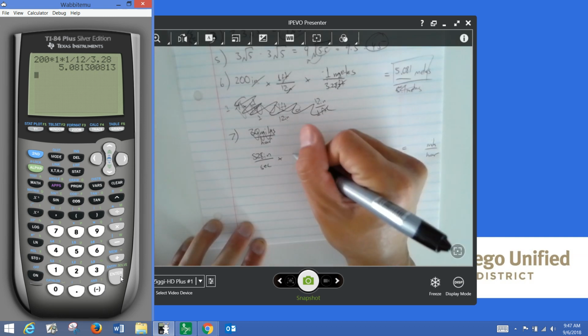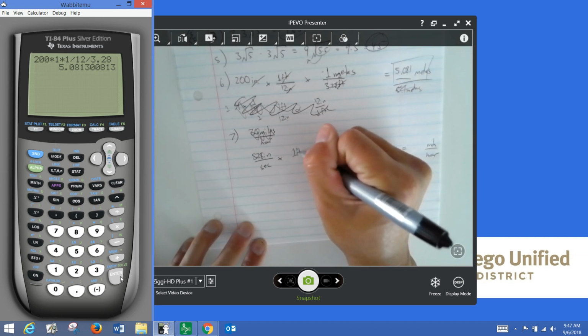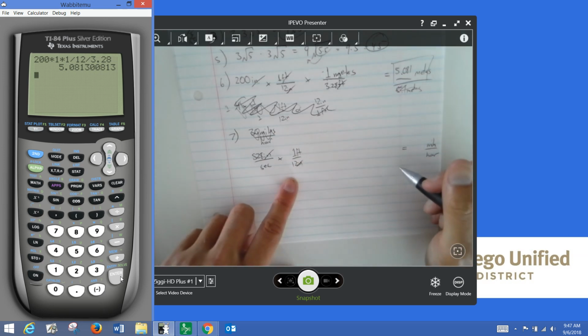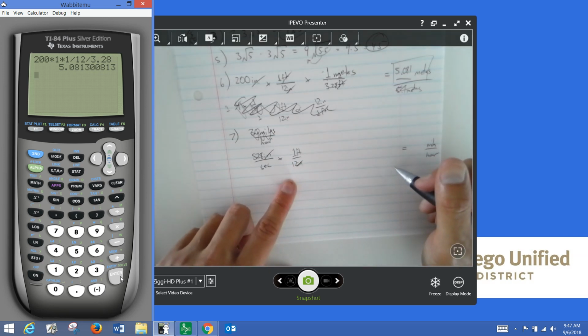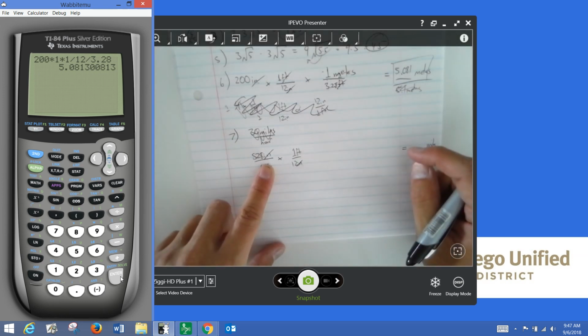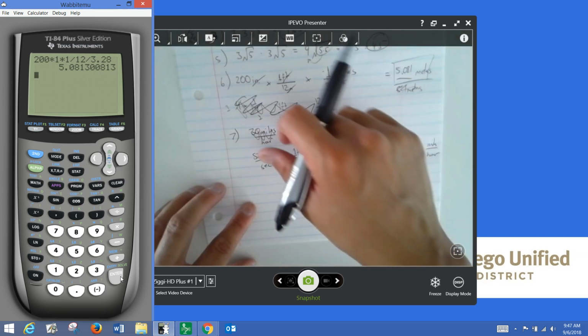1 foot over 12 inches. Why are you choosing to do 1 foot over 12 inches? But how come there's no seconds or anything in here? Okay, so you don't need to do everything right all at once. Don't be scared that there's 2 units. You just need to cancel out each unit one by one.